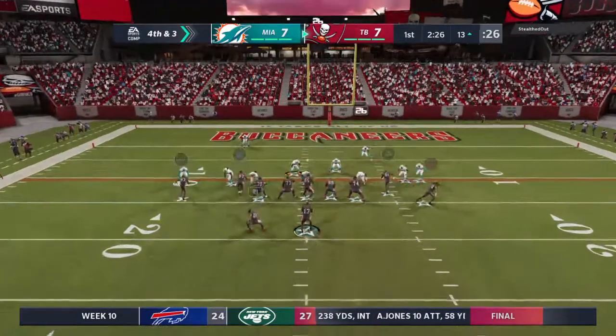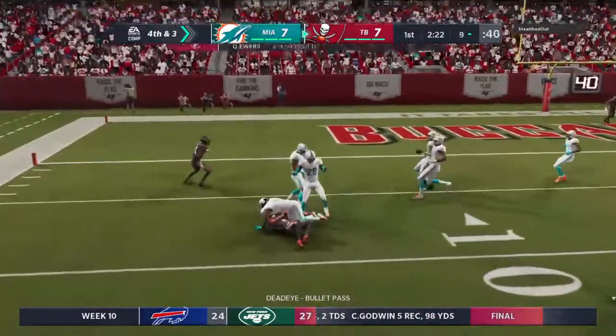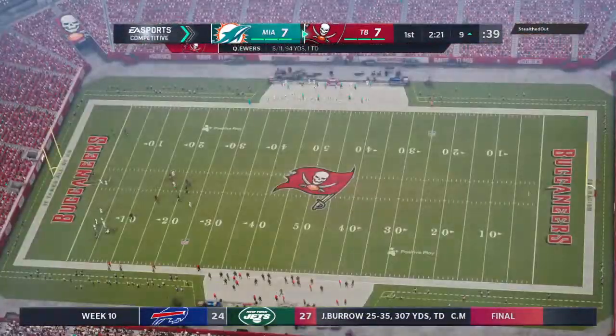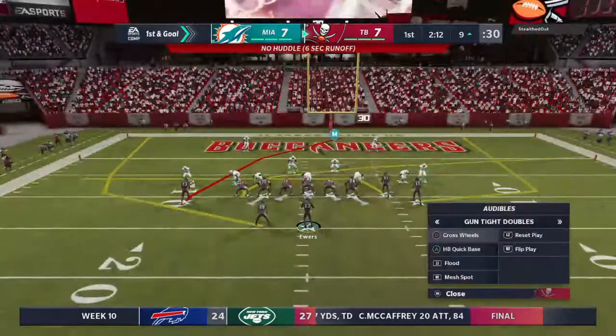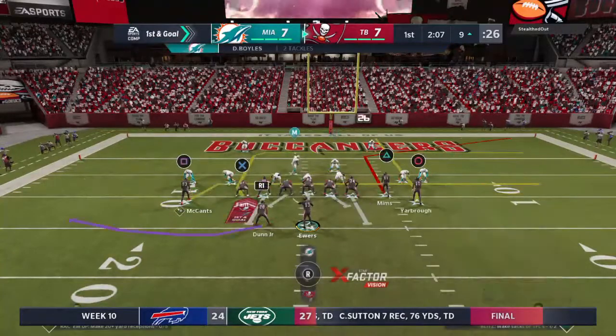It's 4th down. From the shotgun, he'll look to throw. He's going to have his running back. It's complete. So give him the 1st down. 1st and goal after a pickup of 4, and the decision to go for it pays off.